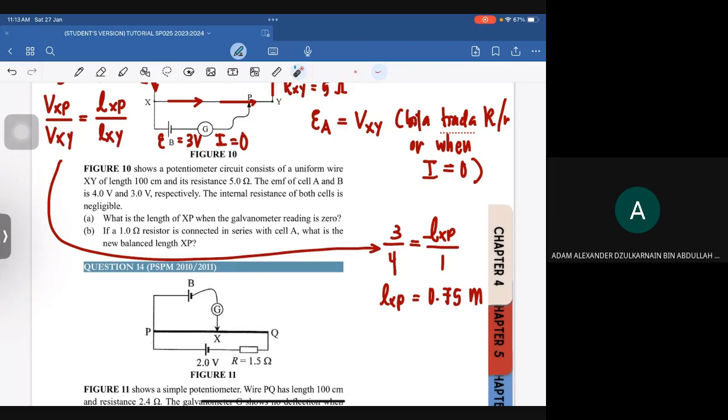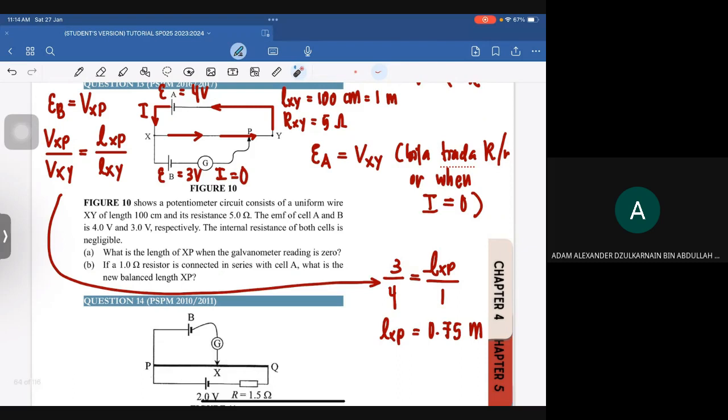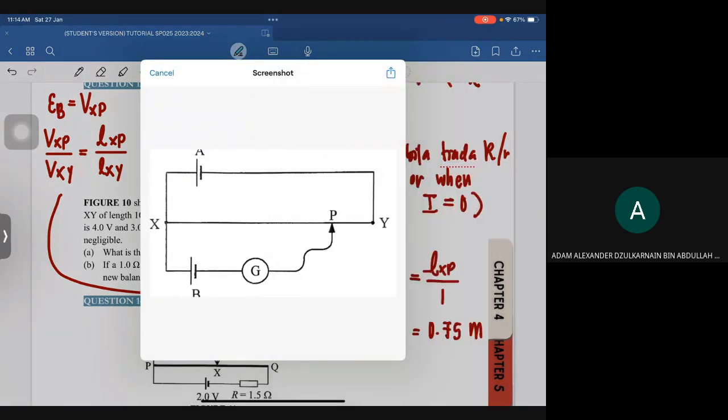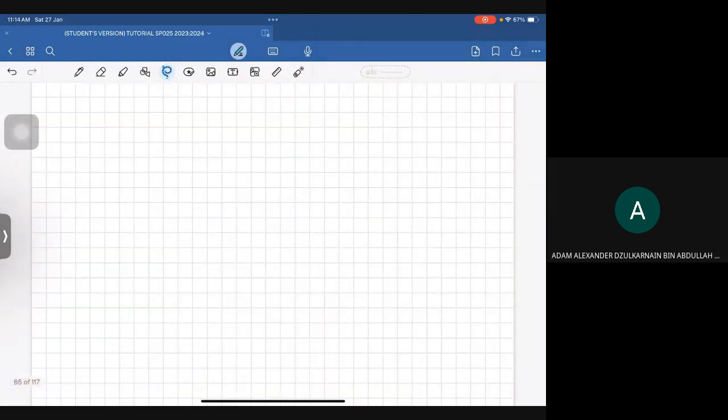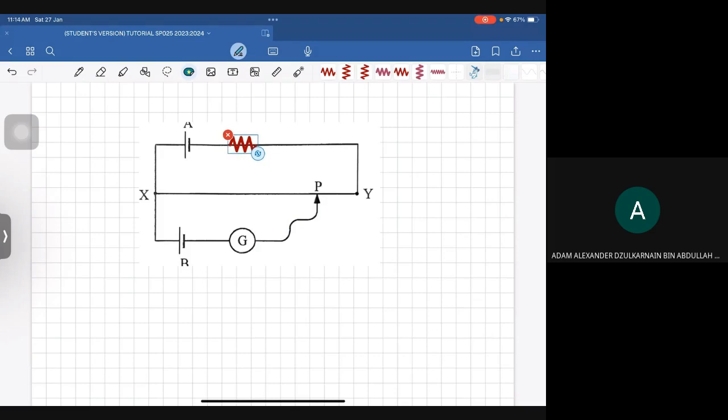Lepas tu dia cakap, if a 1 ohm resistor is connected in series with cell A, what is the new balancing? Ini situation bila ada resistor. Bila ada resistor, dia connected di cell A ni. Cell A ni ada external resistor, dan external resistor dia adalah 1 ohm. So kita tahu EMF cell A tadi adalah 4 volt, yang ini adalah 3 volt.